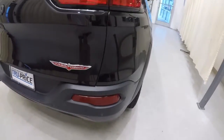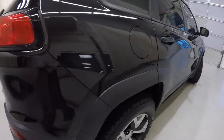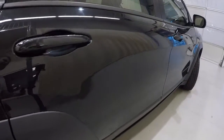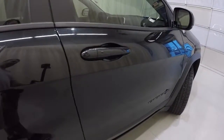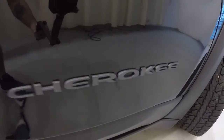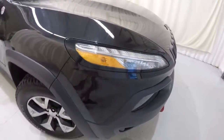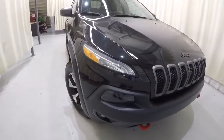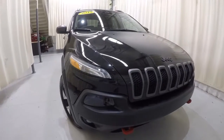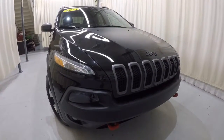I'll get into that more when we get inside the vehicle, but it's got all the bells and whistles you could possibly want. Go ahead and make our way down the passenger side of the vehicle. Everything's in phenomenal shape. Okay, it's got the black badge writing there. Really, really nice vehicle. This thing doesn't even have a dent on it nor a scratch. It's in fantastic shape. It's a 15 with 23,000 miles. Let's go and check out the inside.